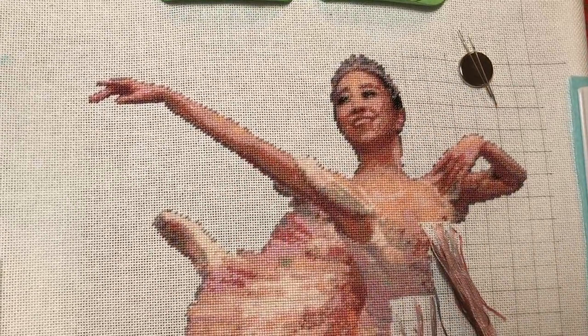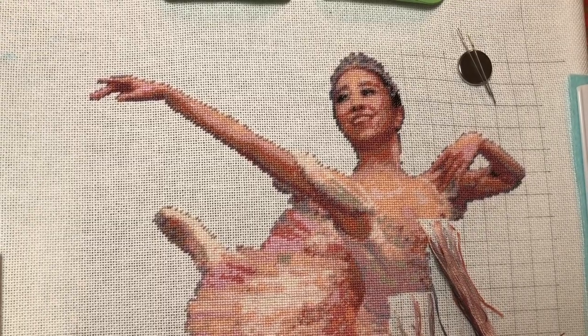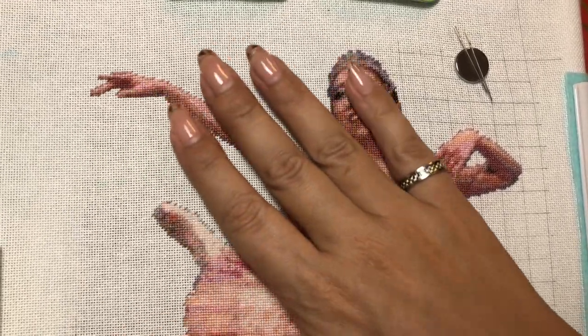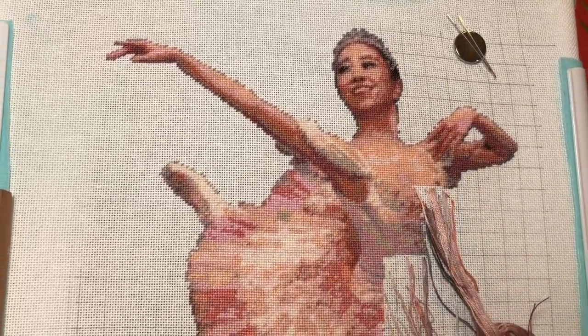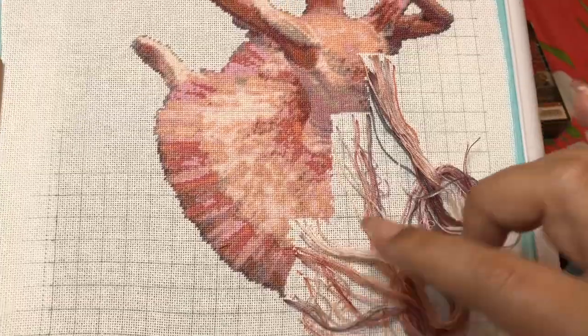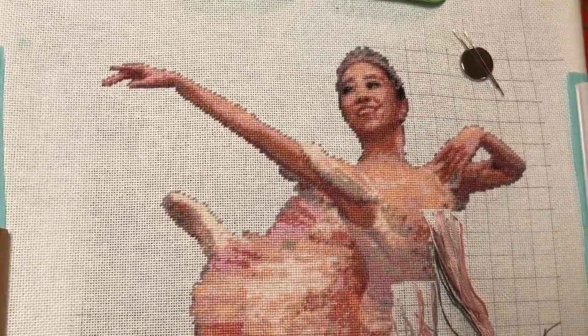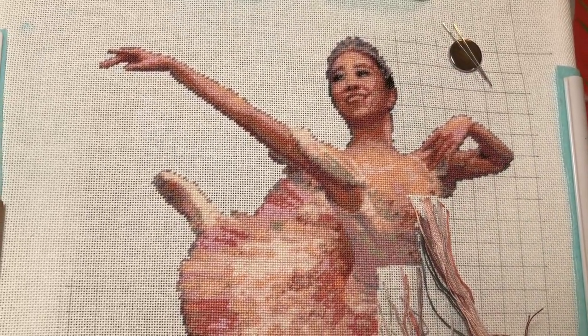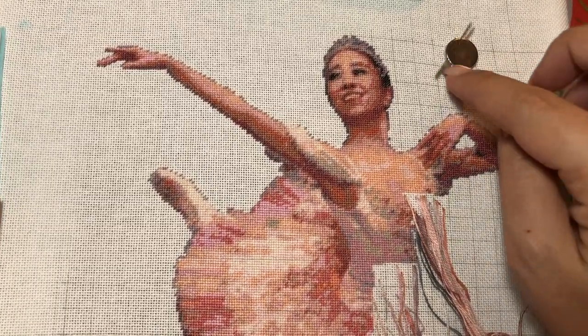Voila! Oh, it's beautiful. I'm so happy. It looks gorgeous. Yay. I just need to erase this other part later because she still needs to have her legs stitched. So anyway, isn't it gorgeous? I think she's really lovely. So let's get to the stitchy time. Happy stitchy time, everyone.